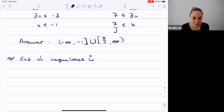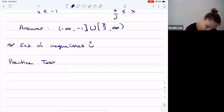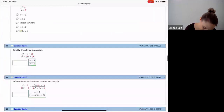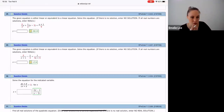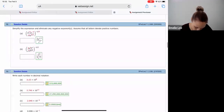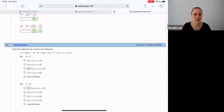So 35 over x minus, okay, do you know what number that is? Looks like it should be one of these. Oh, is equal to 0. Equal to some number. Just so I know which one we're doing here. Oh, on the last assignment. Okay.